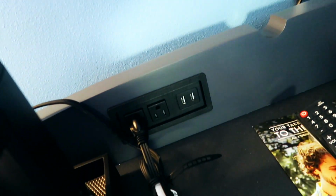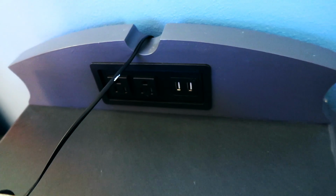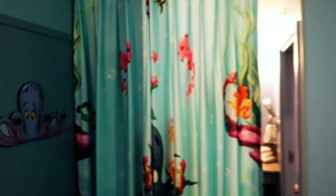Who knows? You've got 2 more outlets there, 2 more USB plugs, 2 more outlets, 2 more USB plugs. So there's quite a lot scattered around. I didn't check this one. Let's see. This side table also has the 2 outlets and 2 USB plugs. So a lot of places to plug in devices. And then over here is the bathroom.